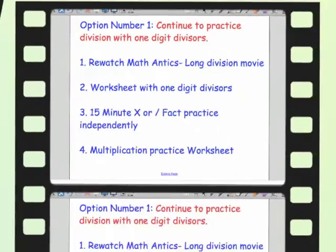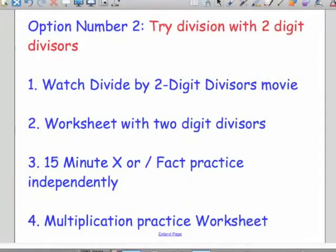That's option 1. Option 2 is if you feel like you've already mastered the one-digit divisors that we've worked on and you're ready for a challenge. This one's a little bit harder, and this is going to be to try division with 2-digit divisors. The first step is to watch Divide by 2-digit divisors. It's a movie in the Math Resources playlist. It's not a very funny movie, but it gets the point across on how to do 2-digit divisors. Then I'll give you a worksheet to work on independently, practicing those 2-digit divisors.